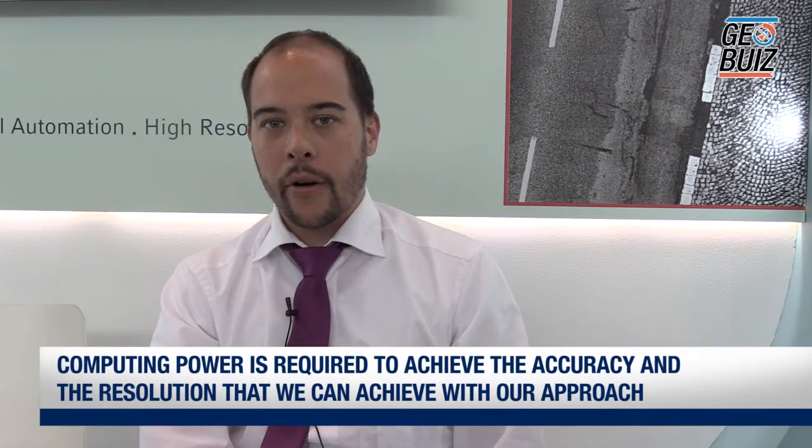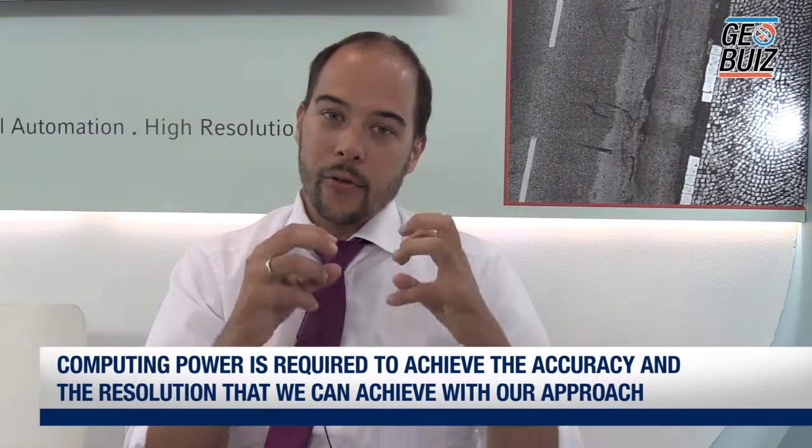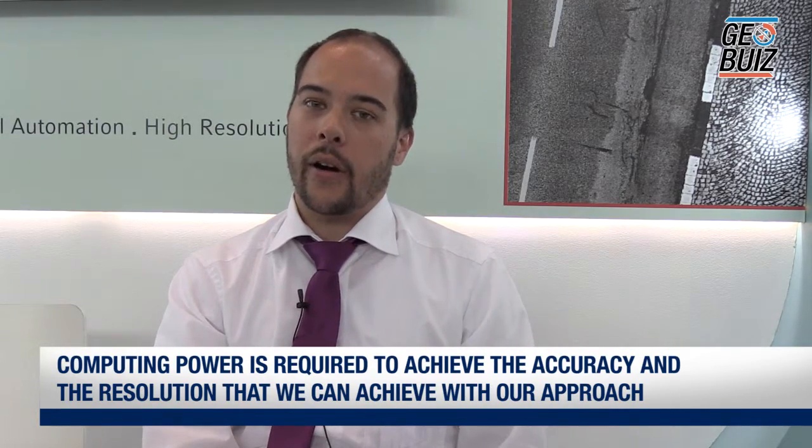So computing power is simply required to achieve the accuracy and the resolution that we can achieve with our approach. And speaking of computing time, right now our system roughly requires 4 times the time it took to drive to compute the maps. But that's current research, and that is one of the things that we work on very heavily, and of course we are trying to reduce that time. But that's basically the time that we need right now.